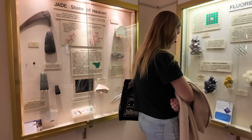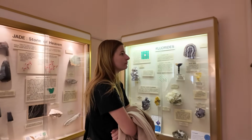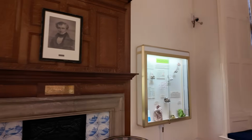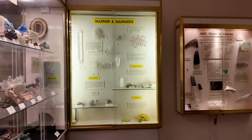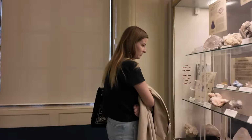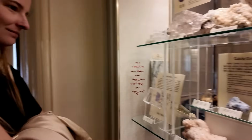Cool that you can pop in these museums and they're all different. And these old buildings too here in Cambridge. Yes, phosphates over there, fluorides, stone of heaven. Got sulfates right here, hanging on the wall before us. All of these are minerals, right? Yeah, on the periodic table. Seeing them in person makes you think about science better.